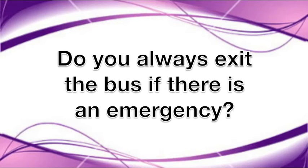Let's move on to our new category, when to evacuate for 100. Do you always exit the bus if there is an emergency? Sam, what is your answer? No, you should stay on the bus if it is safe to do so. Correct, Sam. Let's move on, when to evacuate for 200.